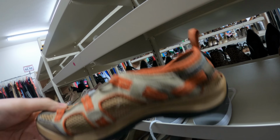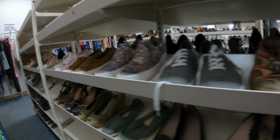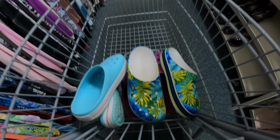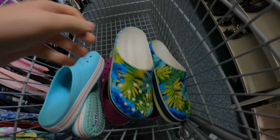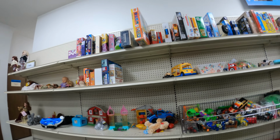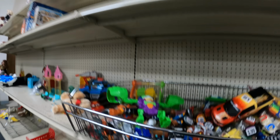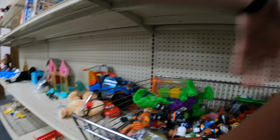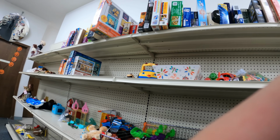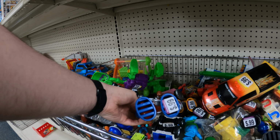At this Goodwill, I see some Merrell looking shoes, but they're actually Lands' End, which I think is maybe a Meyer brand. But look at all these Crocs I found. I didn't notice after I put them in my cart. I was pretty excited. None of them have the back strap. The holes are there, but they're all missing the strap that goes on them. So I ended up putting them back. Maybe there's some money to be made. With that kind of flaw, I just left them.